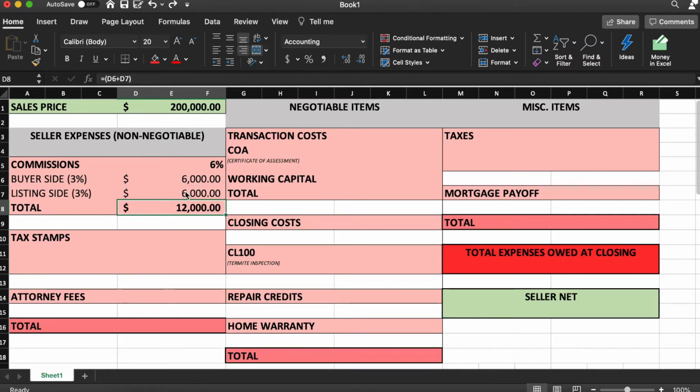The next thing is going to be the tax stamps. Again, this is $3.70 per every $1,000 sold. So basically we're going to divide 200,000 by 1,000 to get 200, and we're going to multiply that by 3.7 and get $740. And for the attorney's fees, we're just going to go ahead and drop in $500 here. We're going to add up all those numbers, 12,000 plus 740 plus 500, to get us $13,240.